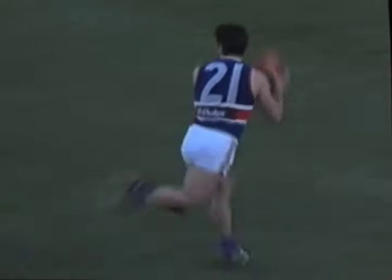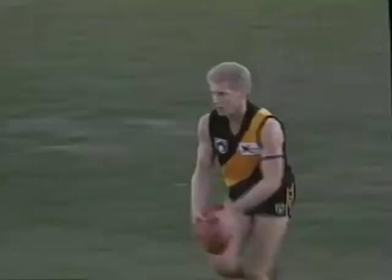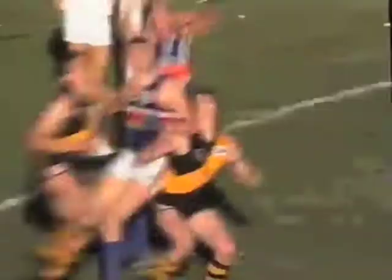Fisted on. Here's a chance for Collingham. He races into an open goal. Can he kick his third? He sprints under the left foot and slams it through. Three goals to the half forward. 53 metres out. A drop punt that's high into the square. Waiting down, Murphy. He's done it.